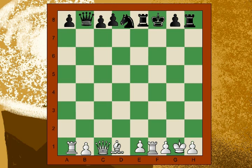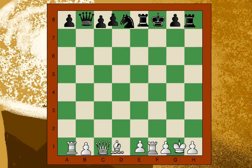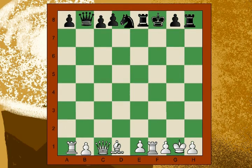How much are they worth? Let's ask the kids. How much are these white pieces worth? How about the black pieces? Since both sides have equal material, neither side has a material advantage. Now we have to set up the puzzle.